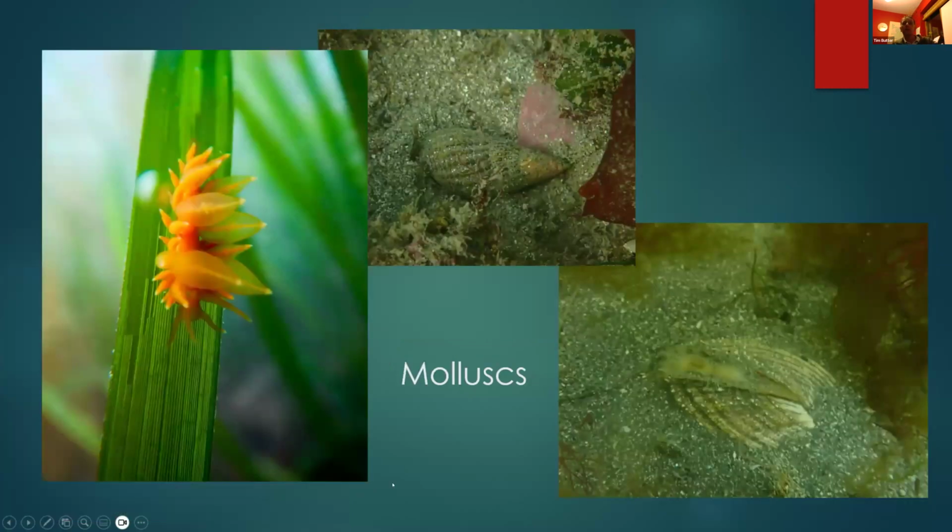Mollusks. Again, bivalve mollusks, we've been talking about them already. There's a cockle in the bottom right-hand corner. The central image is a netted dog whelk, a gastropod mollusk, similar to land snails. And then the orange-looking thing on the left is a nudibranch, a sea slug. That particular species appears to be nationally quite rare, but we get it quite frequently in the seagrass at Oyster Haven. It doesn't have a common name, I'm afraid.